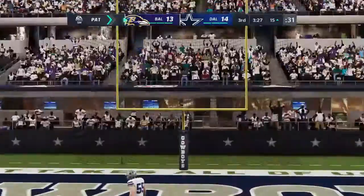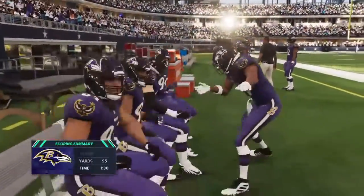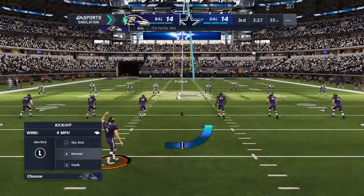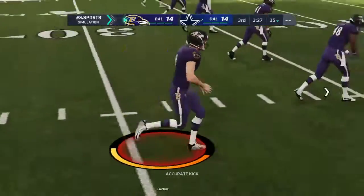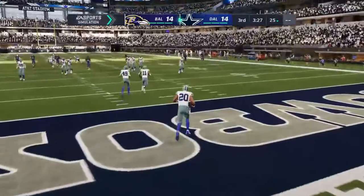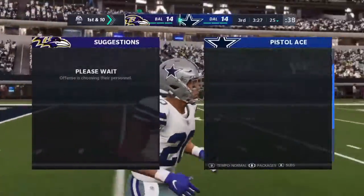Now we've got a good one brewing. We're all knotted up at 14. That drive spanned 5 plays, and it's capped off by the Baltimore score. Justin Tucker to kick off for Baltimore. So a tie ball game here as the kick's away. And a fair catch signaled for and taken successfully. The Cowboys take over 1st and 10.